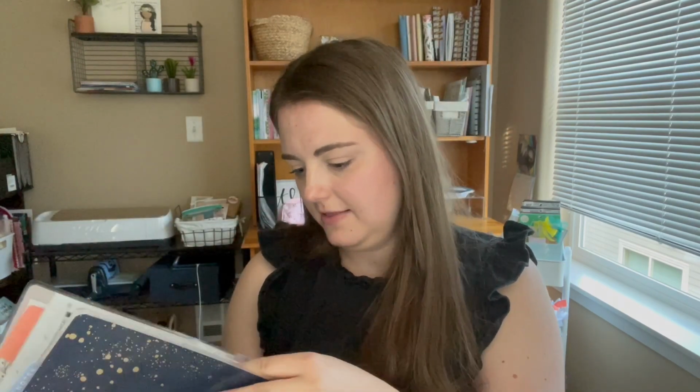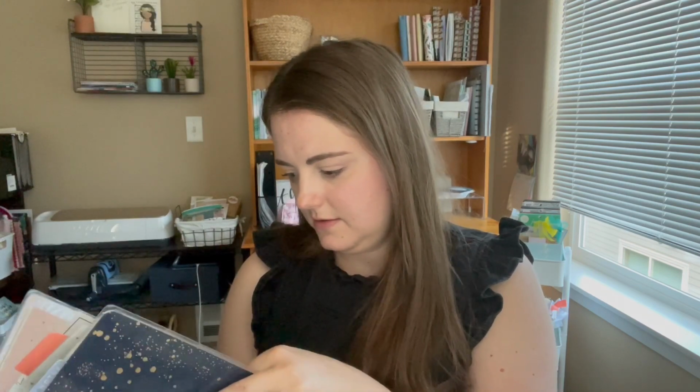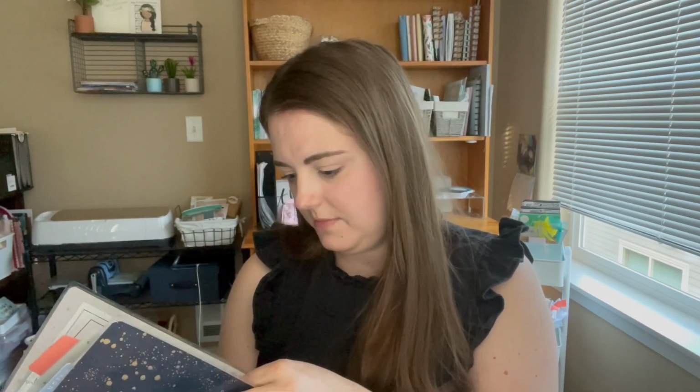Let's see. Another change that I made is in my business planner. In January, this is what I was using for my Creative Faith business planner. It is a Happy Planner monthly layout. I don't think I have any pages in here anymore, but the monthly layout is basically a bunch of checklists. I would use the monthly calendar overview for YouTube planning and then the little checklist for writing out Creative Faith to-do lists. But this is really big. It's a classic Happy Planner.